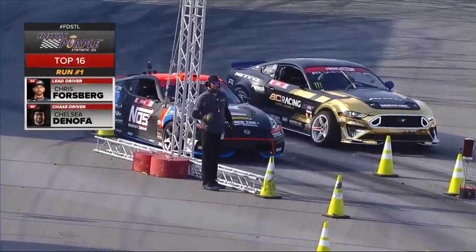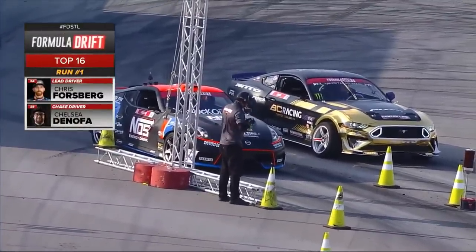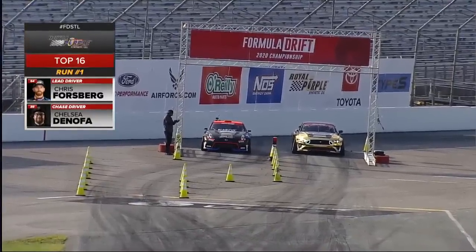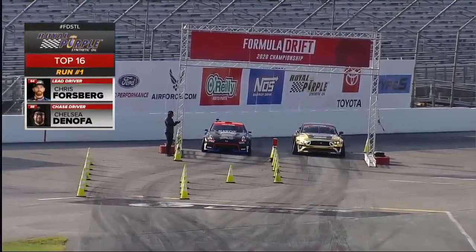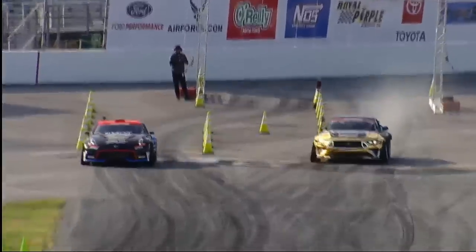Well, let's see how many more gears they have. I mean, that was definitely high caliber across the board from both Denofa and Forsberg. And we are only in the top 16, so obviously this is a very important battle for both drivers, especially for DeNova, who got knocked out yesterday.